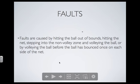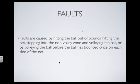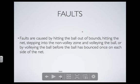Faults. Faults are caused by hitting the ball out of bounds, hitting the net, stepping into the non-volley zone and volleying the ball, or by volleying the ball before it has bounced once on each side of the net.